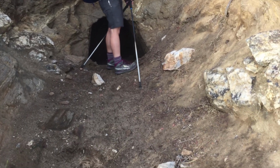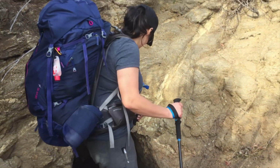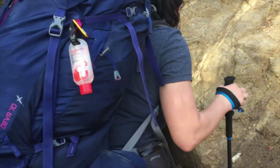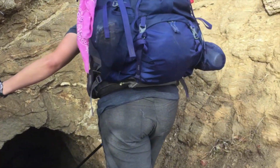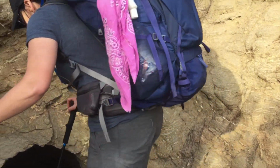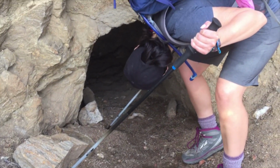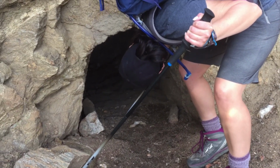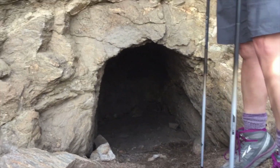I want to see what happens when you fall in there. That's cool. It's like somebody dug it out for a mine or something. Yeah, but it goes that way, so there could be critters living under those. Oh my gosh, there's like a shelf in there. Yeah. See that? That's cool.